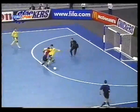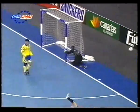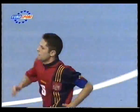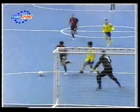Could be it again. It was a narrow angle, and I think he played it, Vicente, too much to the right-hand side. Well, he's already got 2 goals to his credit in this game.